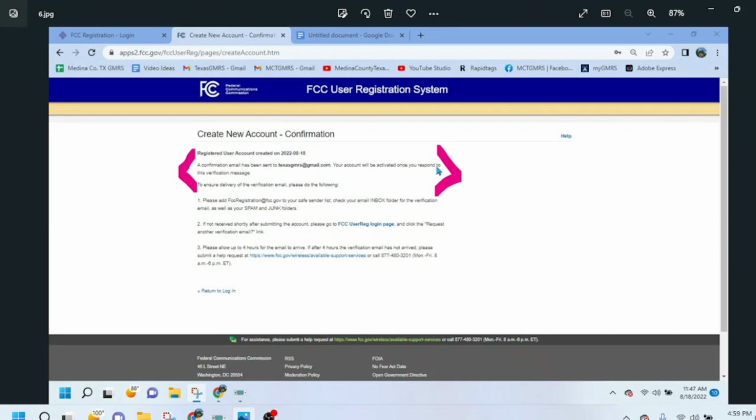At this point, you want to give it a few minutes, and then go check that email address that you just registered as your username and confirm the email. Okay. Now down here in number 3, it says, please allow up to 4 hours for the email to arrive. We've never had it take more than about 15 minutes when we're helping some of the guys in the group get their license. So if it's 4 hours, that's a long time, and there are instructions on what to do if it goes past 4 hours.